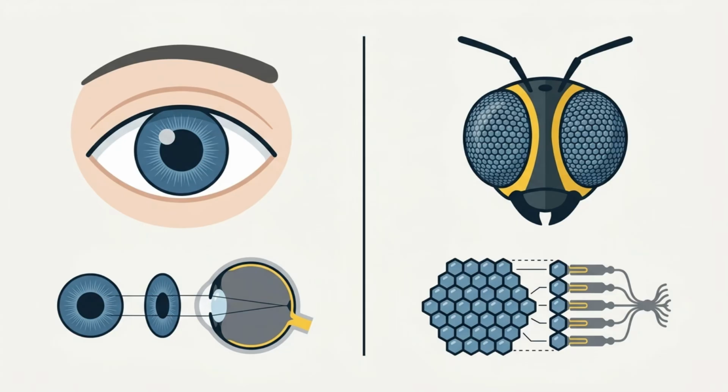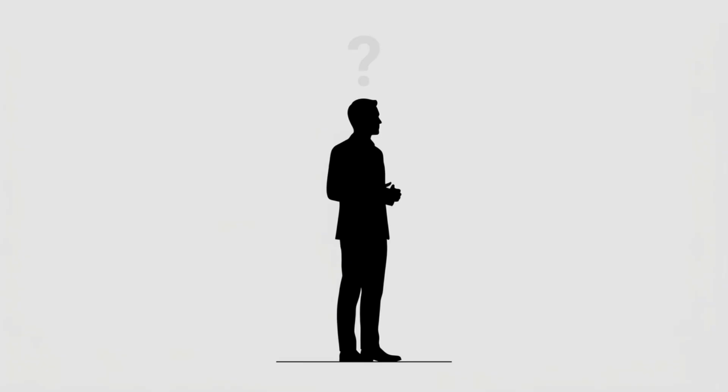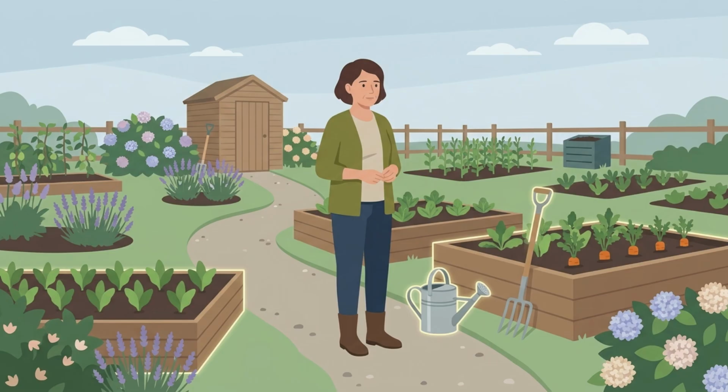The gap between what you see and what that bee sees comes down to a single sliver of the light spectrum, ultraviolet. And once you understand why humans lost access to it, you start to realize just how much of the world around you has been quietly invisible your entire life.